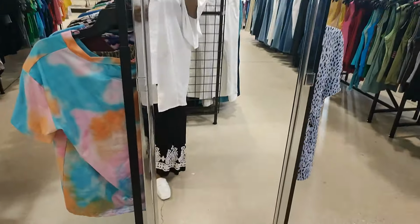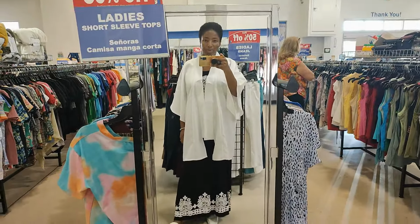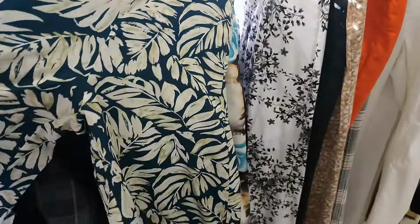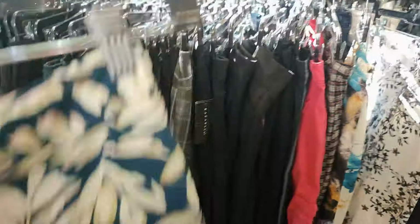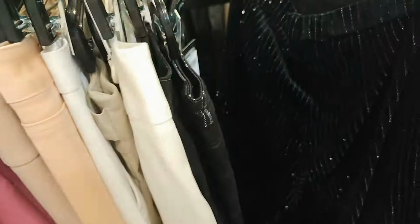And there was a mirror, so I wanted to show you my outfit of the day. Very simple, a long knit dress with my thrifted white kimono with some white slides by Zara, and that's it. I was fresh faced that day, no makeup, no nothing. So yeah, that was my outfit of the day.